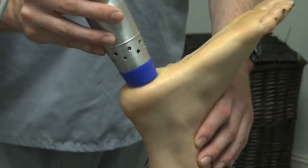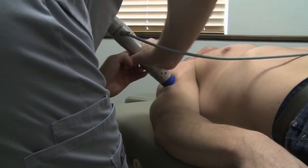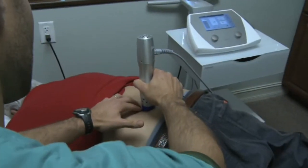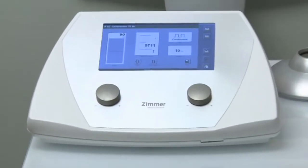It's a little magic tool, for sure. It took the healing to a completely new level. That was my salvation. The body parts may be different, the conditions they battled may be different, but the therapy that helped these three individuals find relief came from this one device.